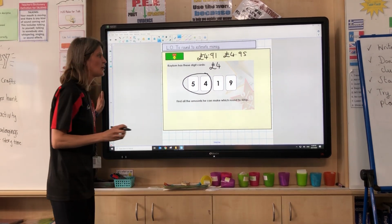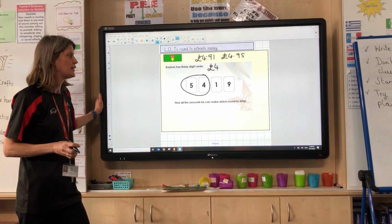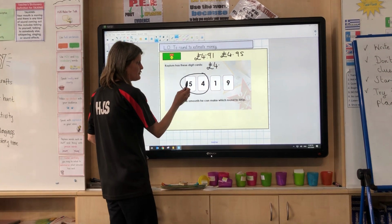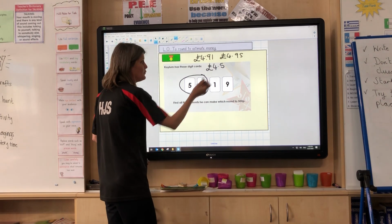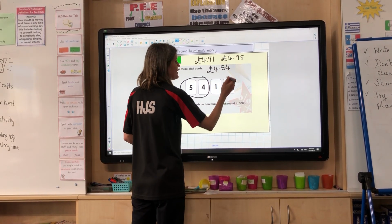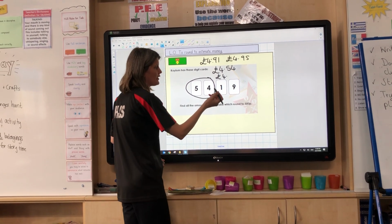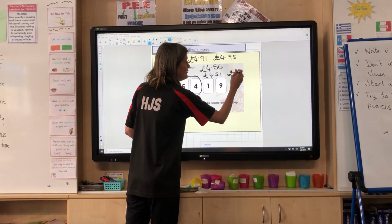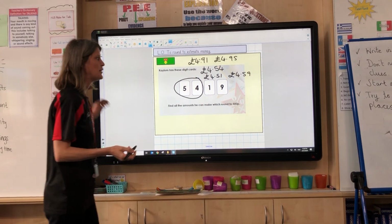Pause the film and have a go at seeing how many other values with £4 you can make that would round up to £5. The only other values you could have would be if you then had the 5 in the 10 pence value, because 5 tells me to round up. So I could have, sorry, £4.54. I could have £4.51. I could have £4.59. They would all round up to £5.